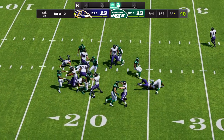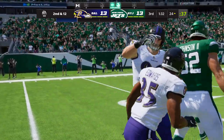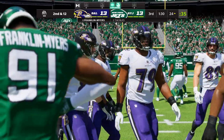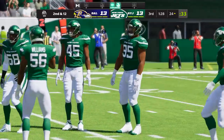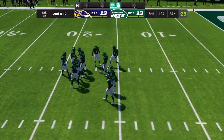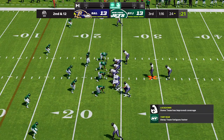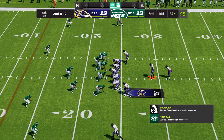Edwards now on 1st and 10. And this time they were waiting for him as he'll be knocked down before he can get back to the line of scrimmage. 2 yards the loss, 2nd and 12. With his size, he's a tough man to bring down, but they do a nice job there stopping his progress and not allowing him to get back to the line of scrimmage. Behind the chain, 2nd and 12.